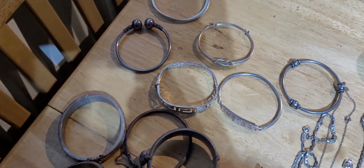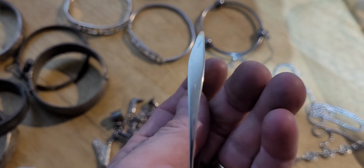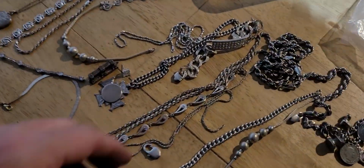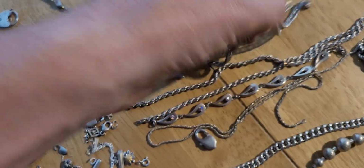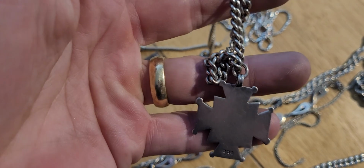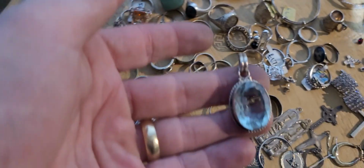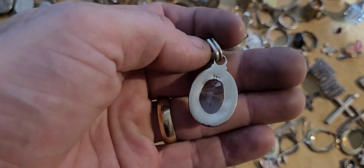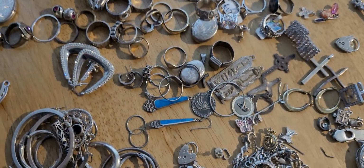If I just have a look over here, I'll show you the bracelets that I've found. Some of them are quite nice. This one's quite nice, quite modern. Nice little bangle. But I'm happy with this one here. I'll make money off that one. Good money. This chain here is really nice as well. Quite a decent chain. It's got this on it at the moment. I can either take that off and find a different pendant to put on it, or leave it on. This pendant's quite nice. Quite a nice pendant. Mark 925. This one's nice as well. So there's some good stuff.